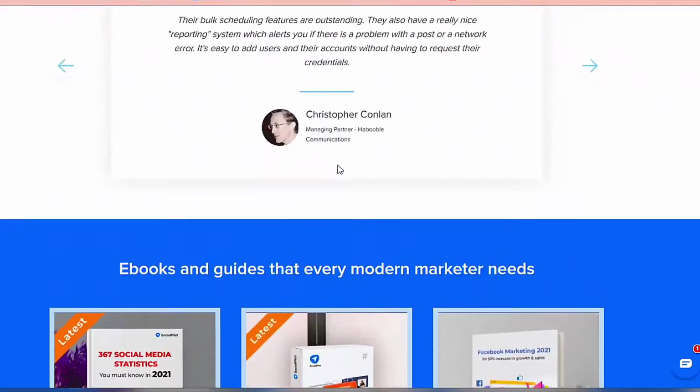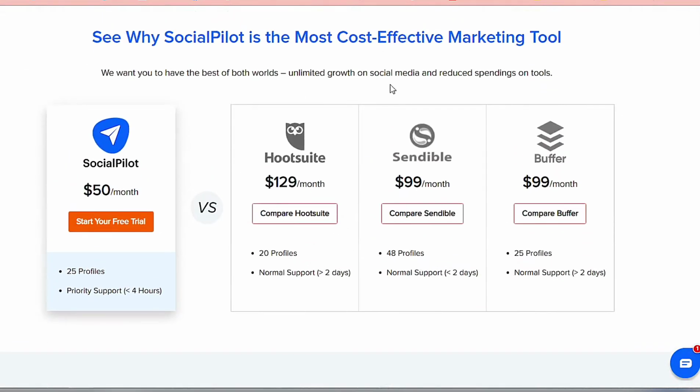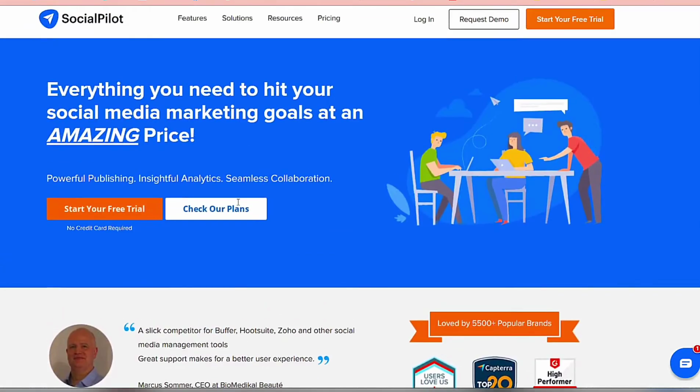On top of that, Social Pilot is a social media management tool, and this is important because people who don't have the time to manage their own accounts will need Social Pilot for the long term. Or in other words, there is a huge chance that whoever you refer here will keep using this for a long period of time.